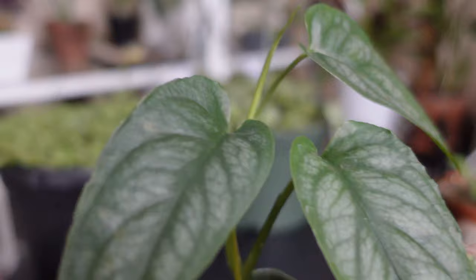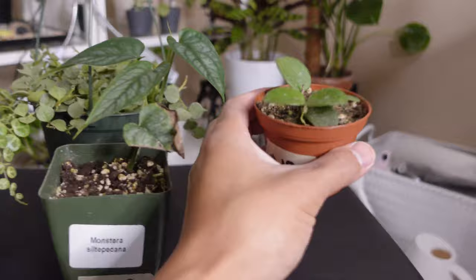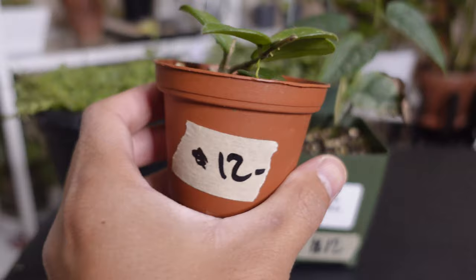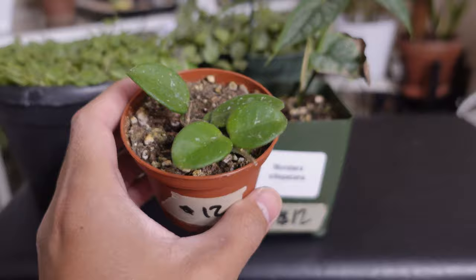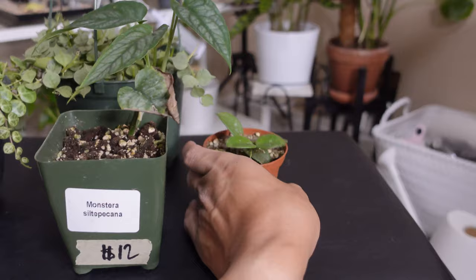And finally, this little baby, Hoya Matilde, for $12. It is a pretty small plant, but I'm hoping to watch it grow and grow into a long vine, and then I'll probably propagate it to make the plant fuller. So yeah, these are my new plants. What do you guys think?